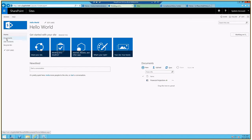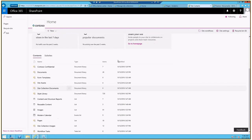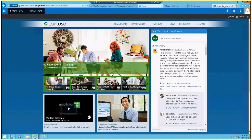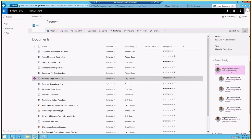And it's being a little slow here. And you can see how the activity will continue to show. But while that's loading, let me switch gears real quick and talk a little bit about individual document analytics. So I'm in a finance document library, and as I click on an individual document, you can see how it's showing a lot of information about its history, who created it, and if you had shared this document with someone else, you can view that information here as well.